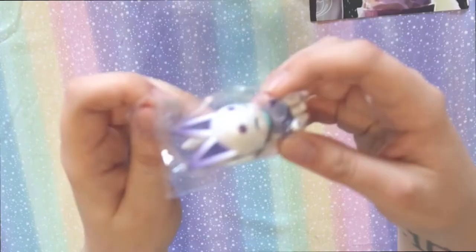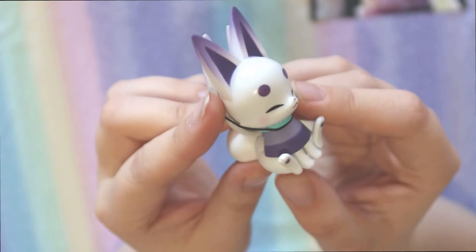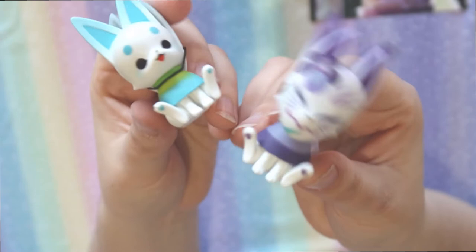This is cute. This is a purple one. I have to find out the name of these. It's a little purple and white one. There we go. Very cute. Oh. And their little mask. Doesn't quite sit on there as well as the other one. There we go. That's so cute. I love them. And look at their little dinky paws. They're so cute. Oh my god.